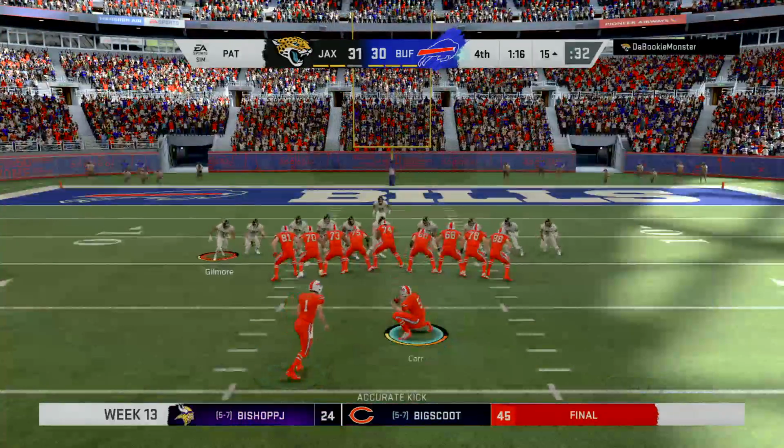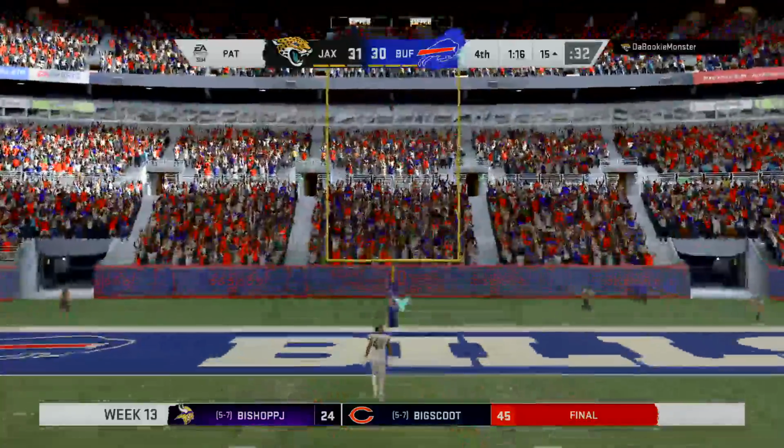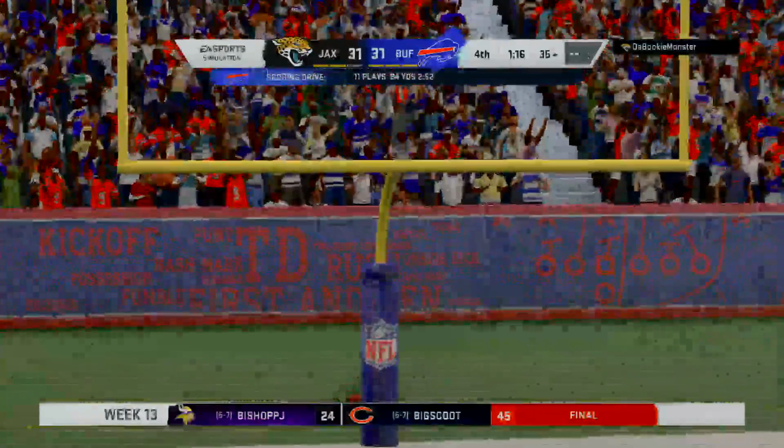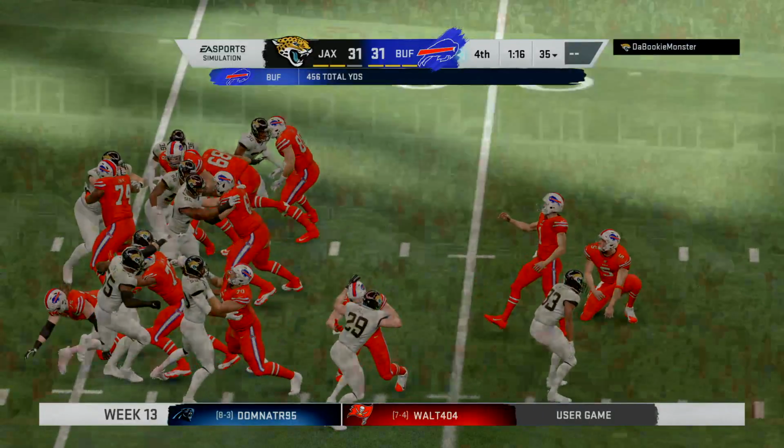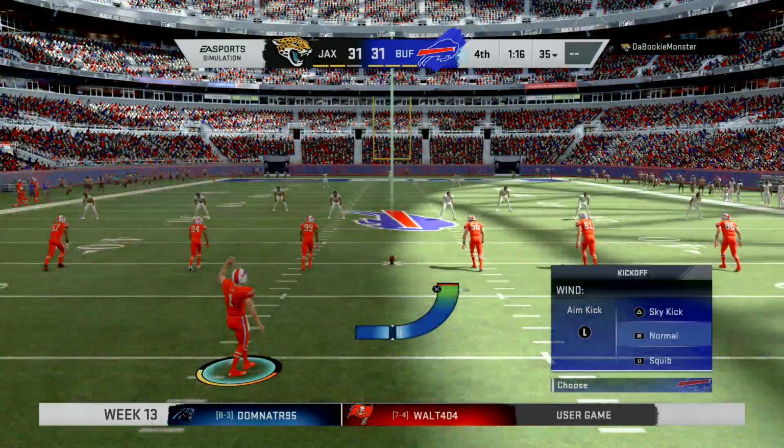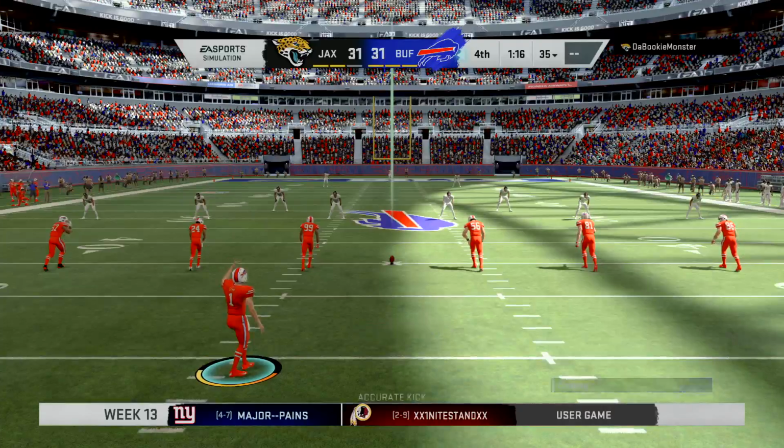Well, the hard part's done. Now they just need to split the posts, tie it up, but then their defense is going to have to hold up to send it to overtime. Yeah, no matter what. I know there's an inclination when you have momentum to go for 2 here, but if you miss it, you don't give your defense a chance at all.